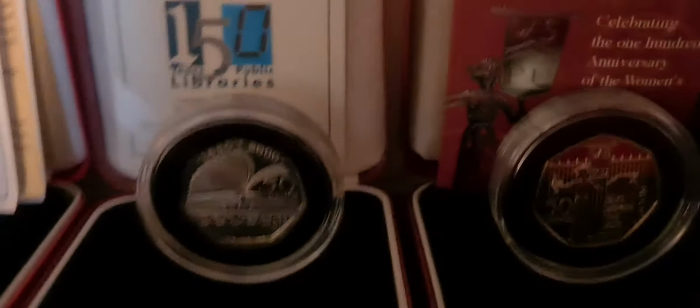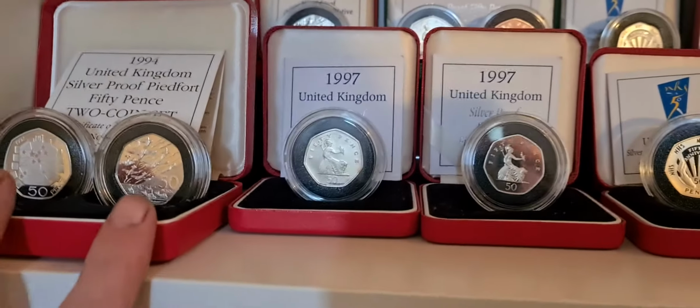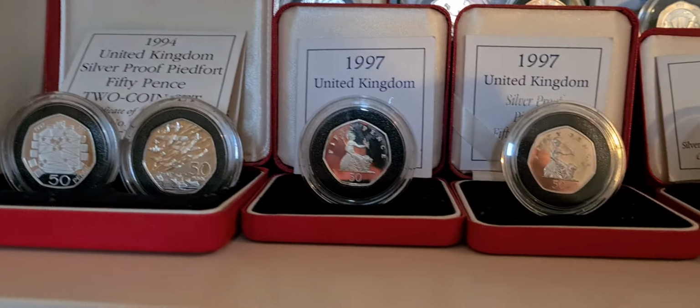And these are all the Silver Proofs at the back. So the WSPU one's a nice one as well. And the 4-minute mile. And then on the shelf in front, you have the PA4 editions of the same coins.